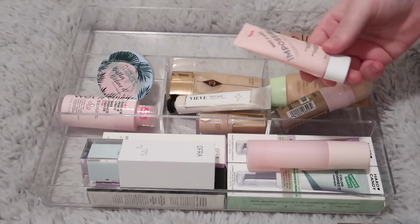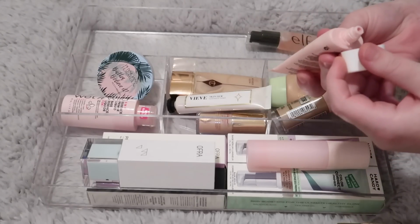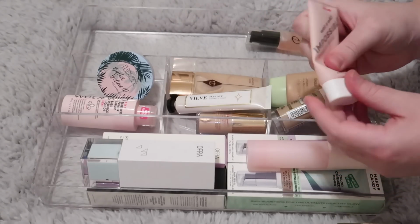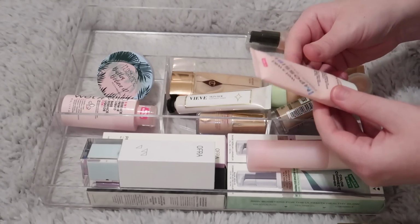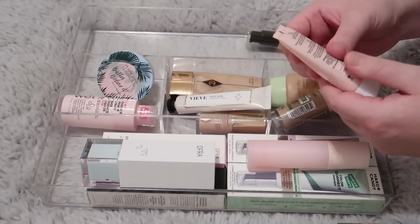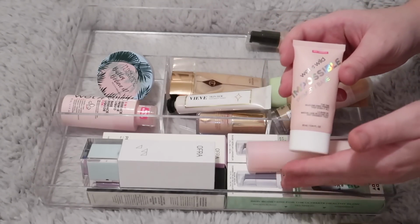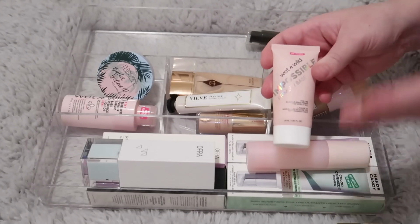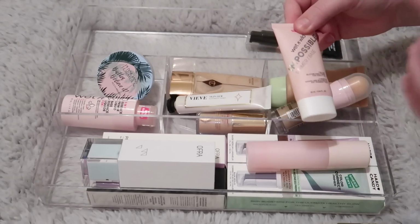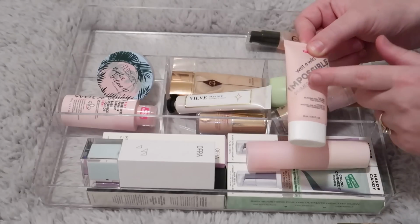Next we have this Impossible primer. This is from Wet n Wild. I love this primer. It's basically completely empty at this point, so I think we're just gonna go ahead and declutter it. I probably could squeeze a tiny bit more out of there, but this is almost like a solid. I think it might be because it's so cold in our house, but other people have told me that theirs is not that same texture. So mine has been like that since I first got it, so it's not like it's changed, but we do keep our house really cold, so it's usually about 68 degrees in here, so I don't know if that has to do with it, but this is an amazing primer.